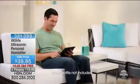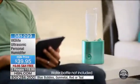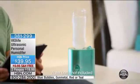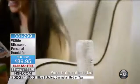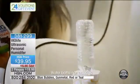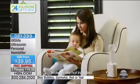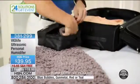It is freezing everywhere in the country, even here in Florida, which means heaters, of course, and heaters mean very dry air, and dry air means dry skin, and dry hair, and dry nails, dry hands, dry everything, dry, scratchy, itchy noses and eyes. But you don't have to suffer anymore because VIOlife has a personal humidifier.